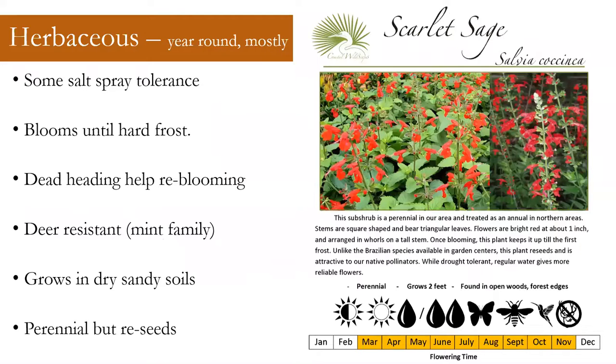Scarlet sage. So we've got a couple of native salvias. This one grows about 2 feet. We see this one in maritime forests, on barrier islands, in full sun to part shade, on sandy, pretty dry soils. It also does well in areas that have a lot of calcium in the soil. So if you've got a lot of shell, it seems to do well on those.